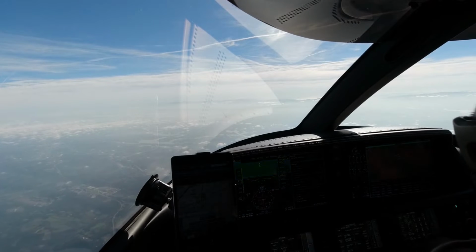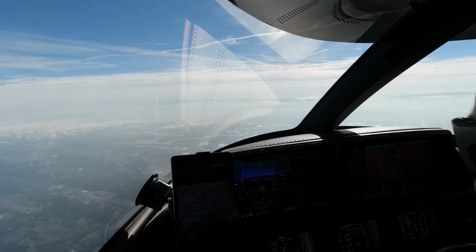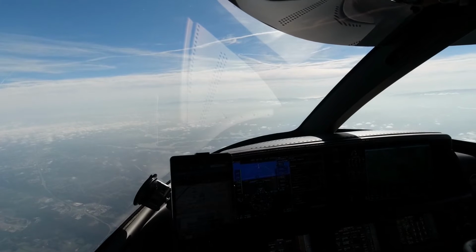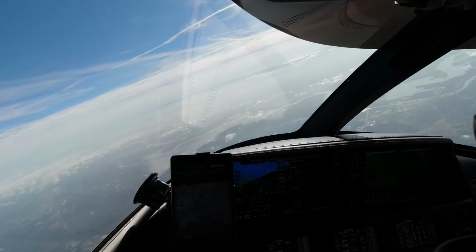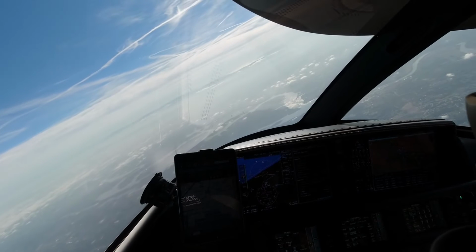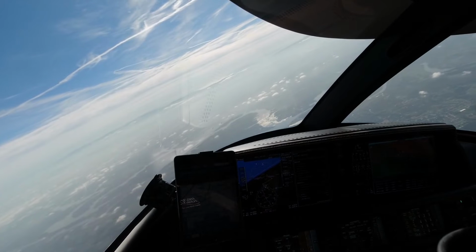Flexjet 369, descend and maintain 5,000. Flexjet 369, good rate, crossing traffic at 9. Contact tower 121.2. 70 Kilo Whiskey, Knox approach, altimeter 3010, descend and maintain 7,000. 3010, 7,000.